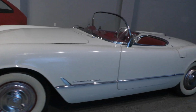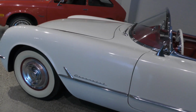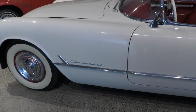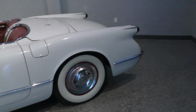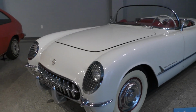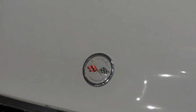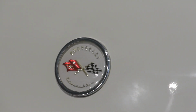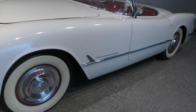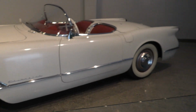Chevrolet. This looks like original seating. It says Chevrolet, but I thought this would have been a Corvette. It doesn't have Corvette on here, but I'm quite sure. Wow, that's nice though. No, it's got Chevrolet. It doesn't even have Corvette on here, guys. Where do you see Corvette? Right there. It says Chevrolet. Oh, Chevrolet. Not Corvette.